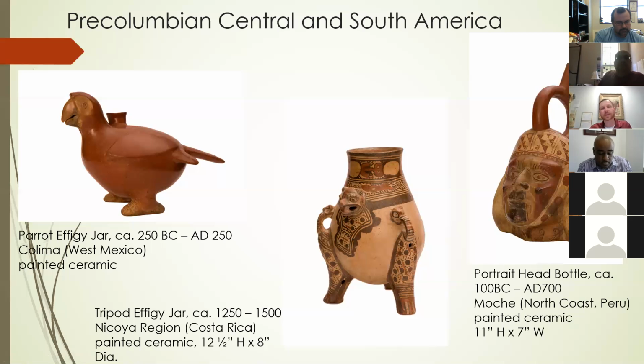And the theory is that these were also burial offerings, similar to the Colima parrot. And the theory is that these warriors were accompanying their lords into the afterlife to serve as protection.